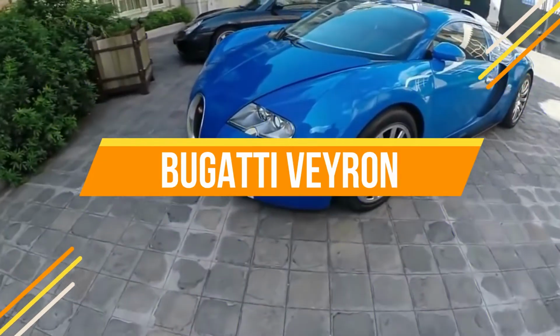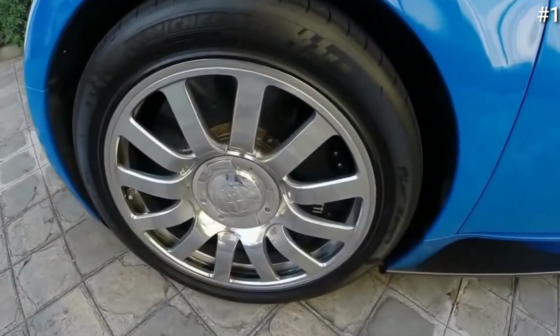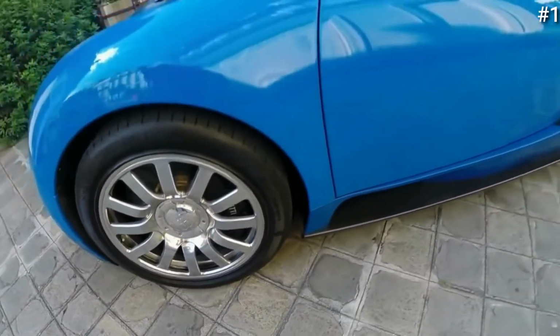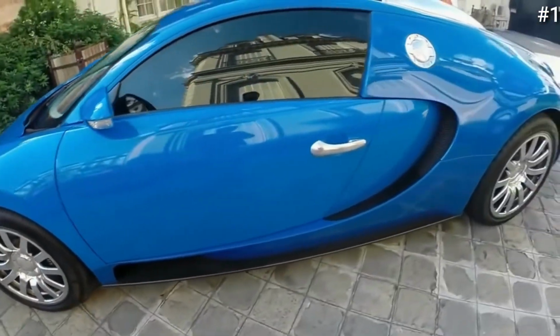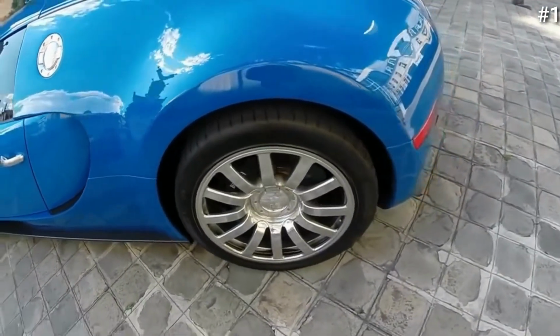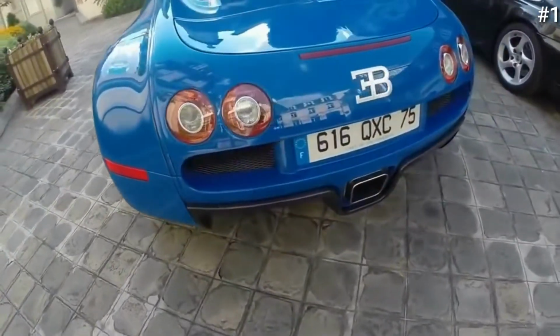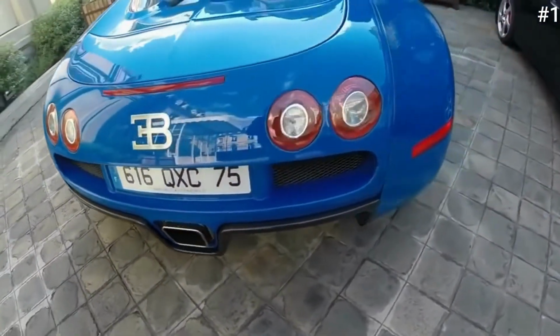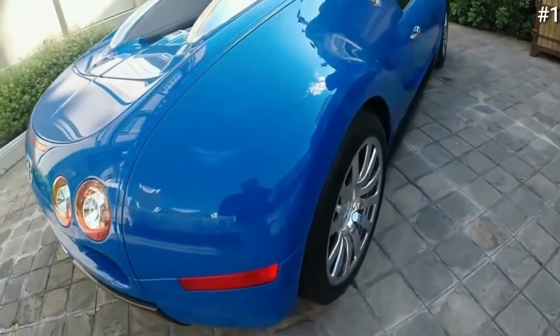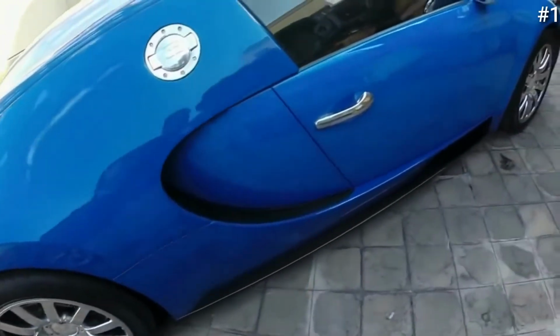Number 1, Bugatti Veyron. One of the fastest cars ever to be built, and at one point in time the fastest car to ever be made. Owned by Derrick Rose, this was a very rare model.